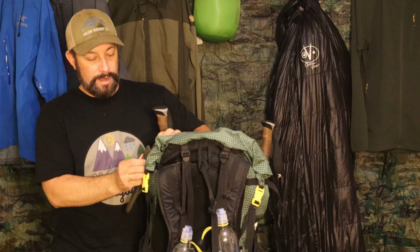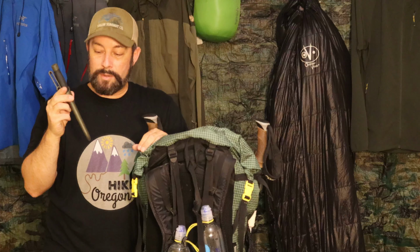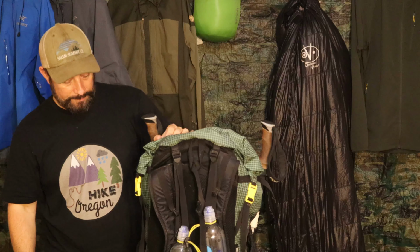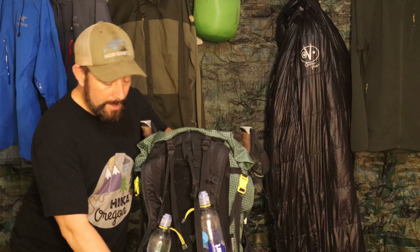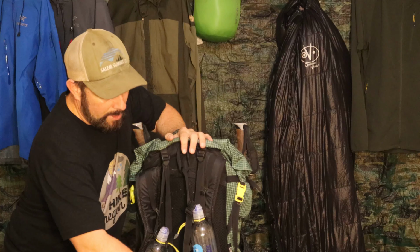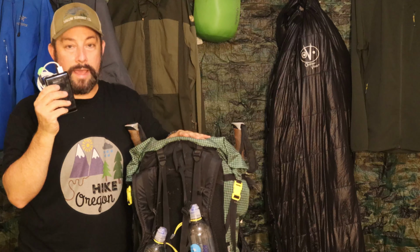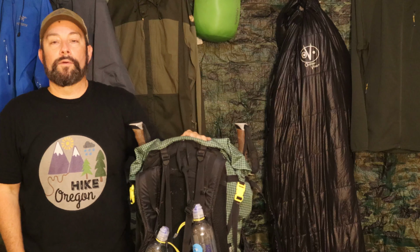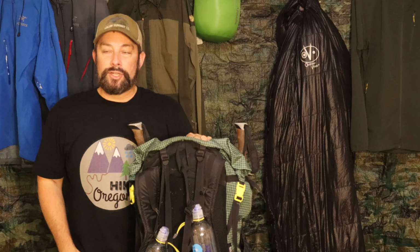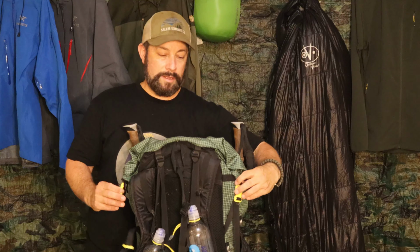Also, I did carry a knife right here, just a cheap little Mora knife, very sharp but a very nice knife. I always carry a knife with me, never know when you're going to need that. And then in the side pockets over here, I only carried stuff in one of them, just my backup battery and charging cord for my iPhone, which I took along for navigation and to video the actual hike. It's an iPhone 11 Pro. Takes amazing pictures and video. So let's get into the inside.